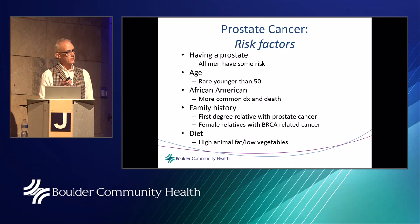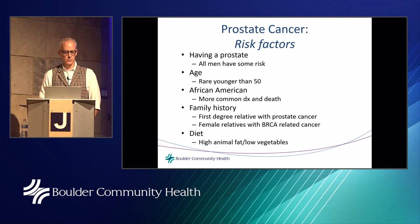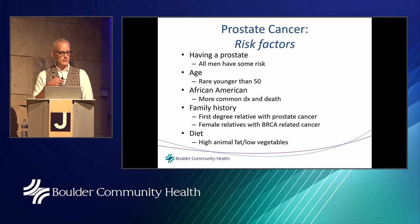So what puts someone at risk of developing prostate cancer? Well, first of all, just having a prostate. All men have some baseline risk just by the nature that they have a prostate. But age is also a really significant risk factor. Prostate cancer is very rare in men under 50, and then that risk continues to increase as men get older.